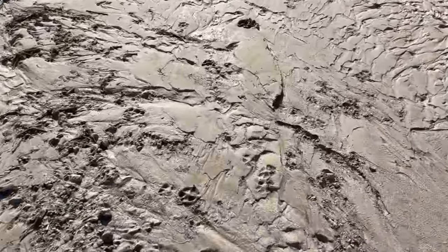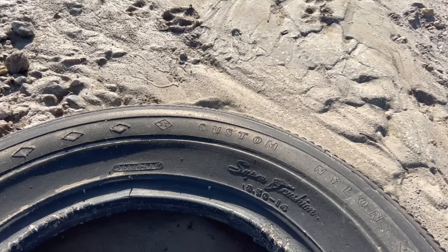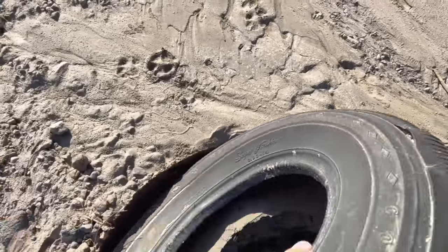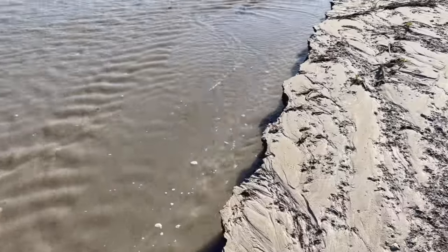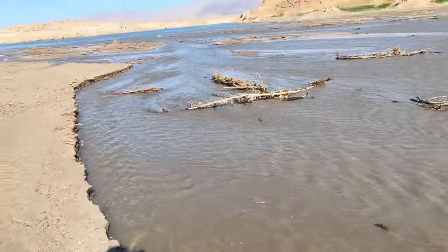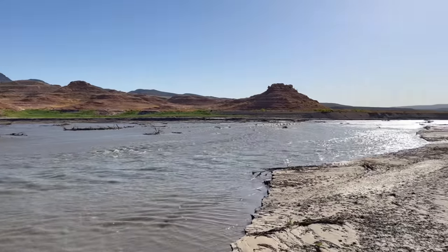Oh wow. Super cushion. That's a good year for you. Oh, it's got no tread. It's no good. Just eroding away a little bit at a time. Amazing.